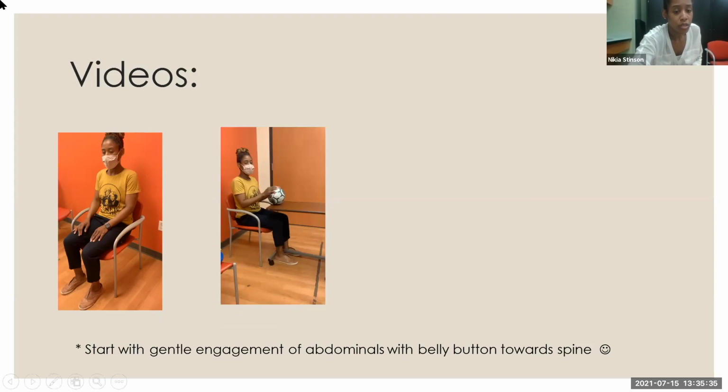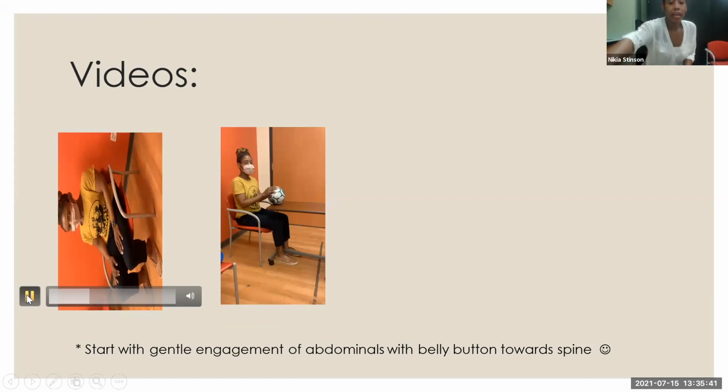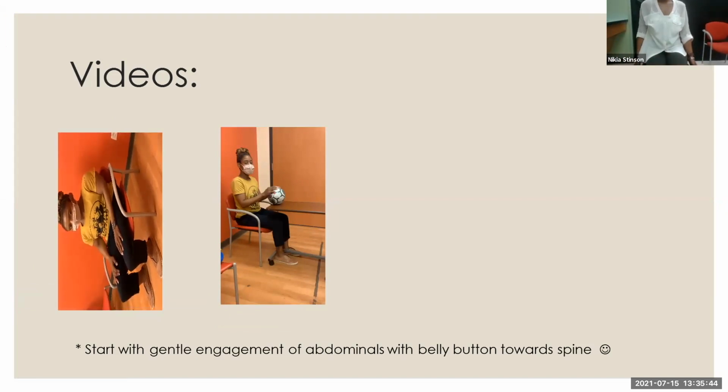You will see that I am doing pelvic circles. Essentially, in the video, I am going side to side, whether clockwise or counterclockwise. If I wanted to go clockwise, I would be going to 3 o'clock, 6 o'clock, 9 o'clock, 12 o'clock. They're just gentle movements, and I'm going through that full range. You can do 5 repetitions that way, and then work on doing the reverse direction. I'm engaging my abdominal muscles, back muscles, and pelvic muscles as I am doing this.